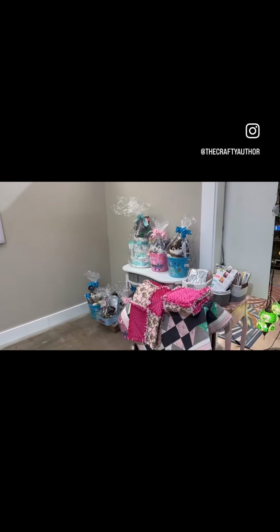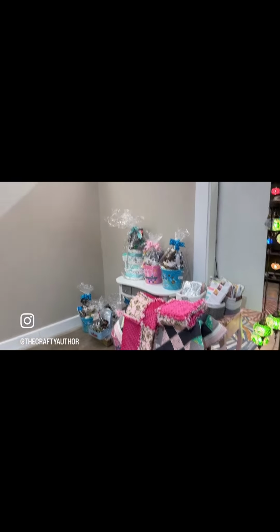So okay friends, here's where I'm moving to. This is my new space. It's much bigger, and I have all the stuff in here but not set up. And so yeah, this is my new spot, and I am loving this so far. Okay, she's all done.